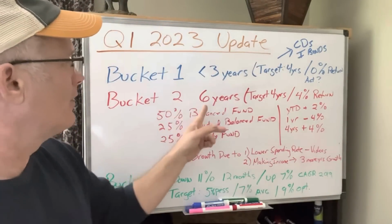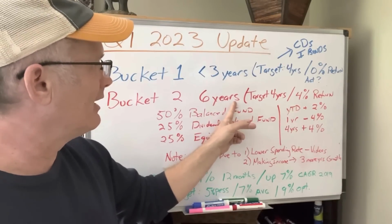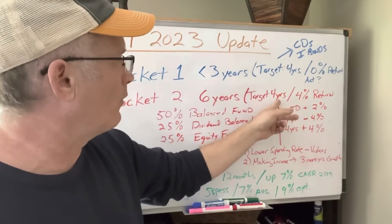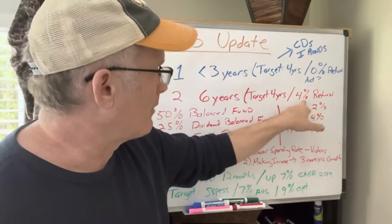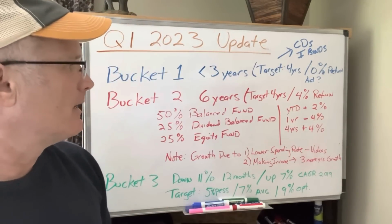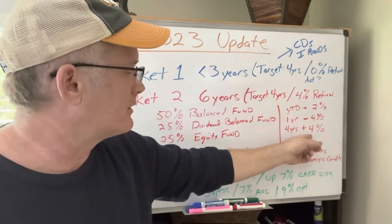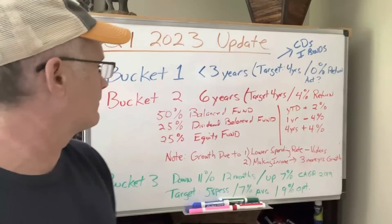Bucket number 2, I've actually increased that to 6 years. And my target was 4 years. And my target was to get a 4% return out of these type of investments. Year to date, it's up 2. 1 year, it's down 4. But since inception, it's been up 4.